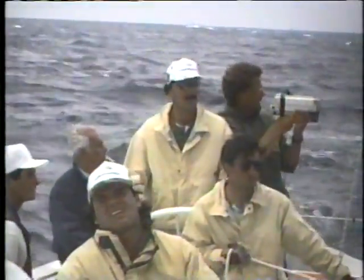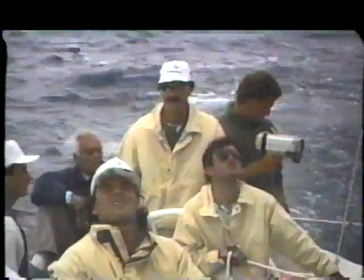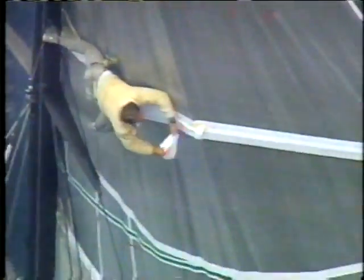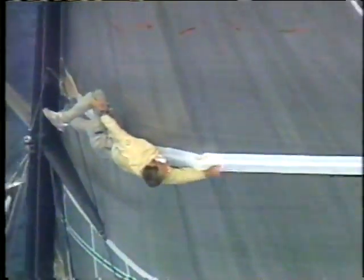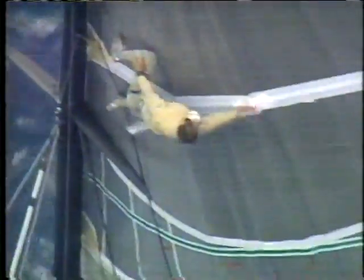Notice the crew doesn't look up at the mast. They concentrate on their job. They're not going to be concerned with the man aloft. There he's leaning out there. He's taking this fabric with the sticky back on it, trying to get it to hold that batten in. And unfortunately, it's impossible to put a new batten in underway.